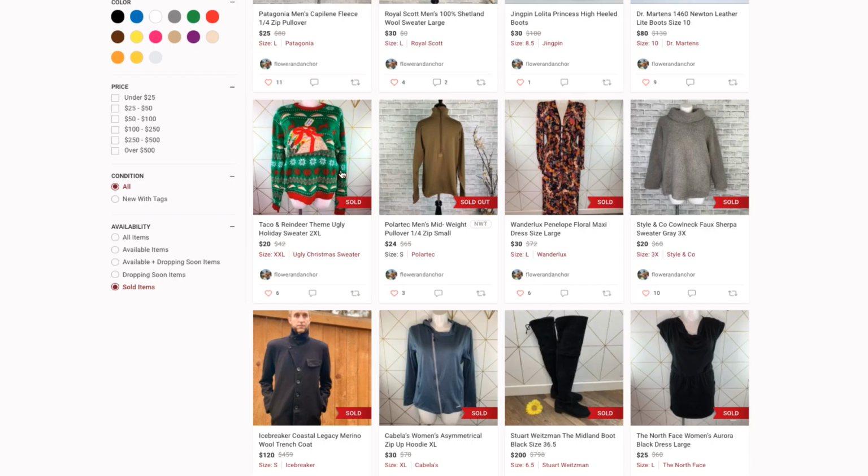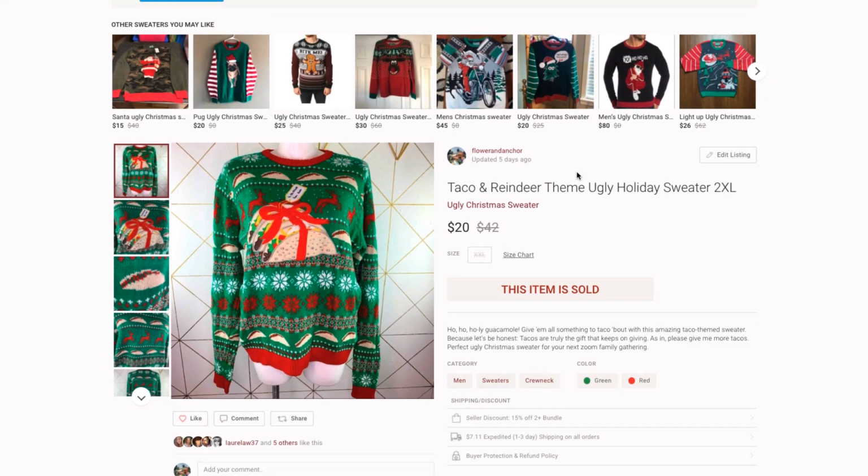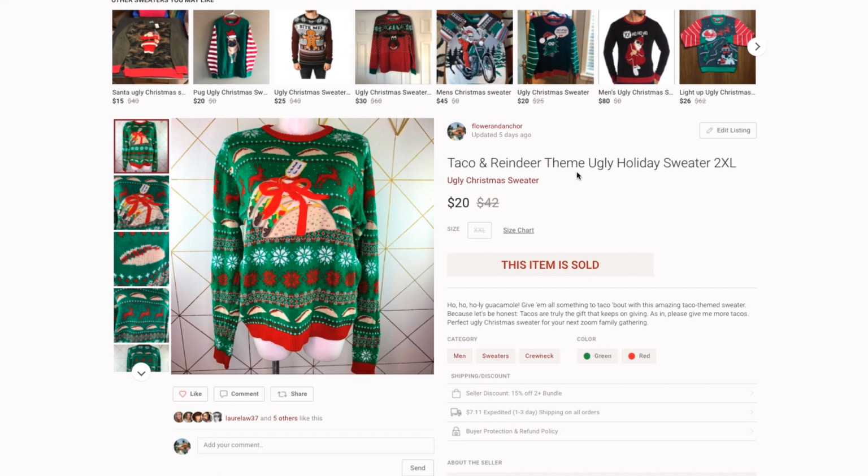Okay, and the last item we are going to talk about, this is a quick one. We like the quick ones. This is the Taco and Reindeer theme ugly holiday sweater. I just picked this up. I picked up a handful of holiday sweaters, which I don't normally do because the window of opportunity is very small. But this one was just such a cool one with tacos. And who doesn't love tacos? I love tacos. I eat nachos. I eat Mexican food like every day of my life. It's my favorite type of food.